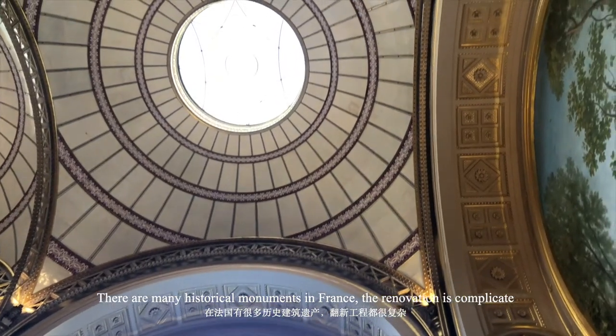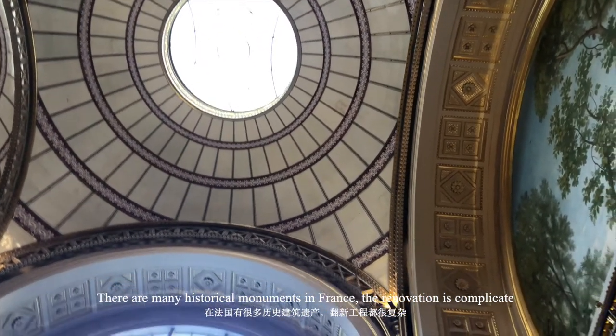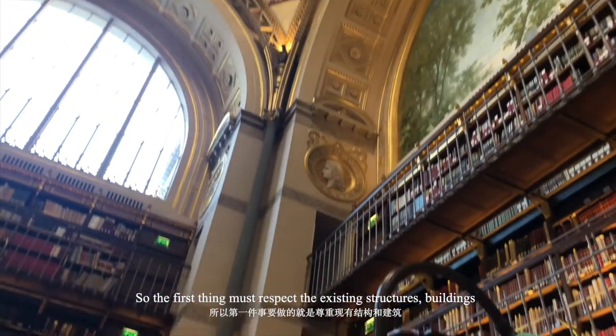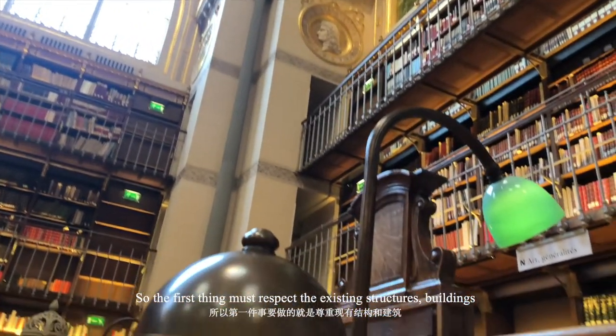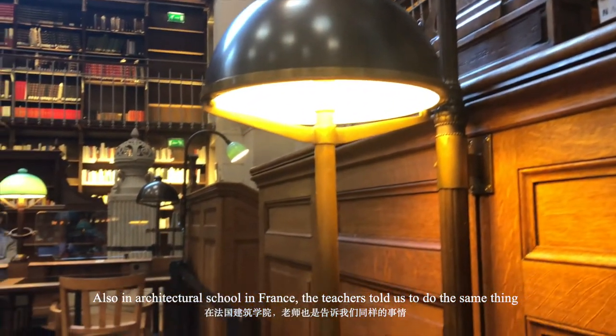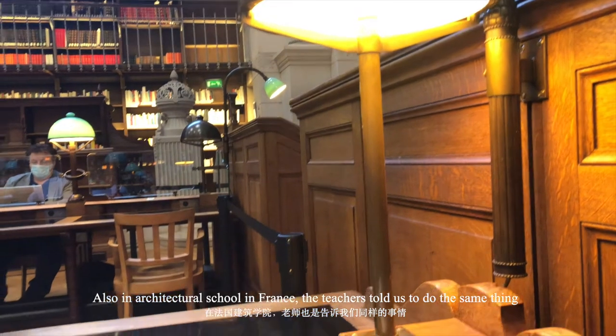There are many historical monuments in France. The renovation is complicated, so the first thing is to inspect the existing building structure. Also in architecture school in France, the teachers told us to do the same thing.